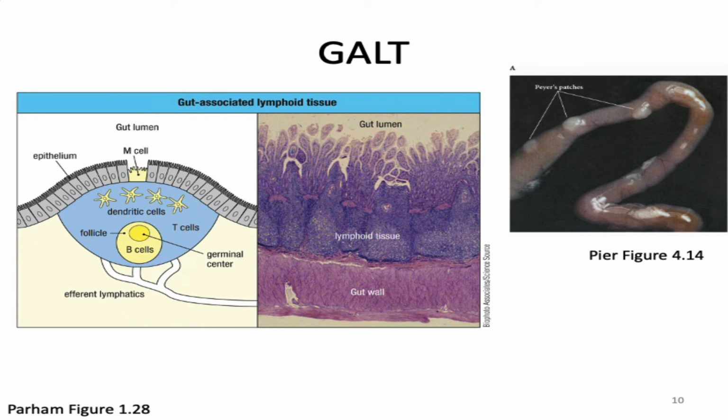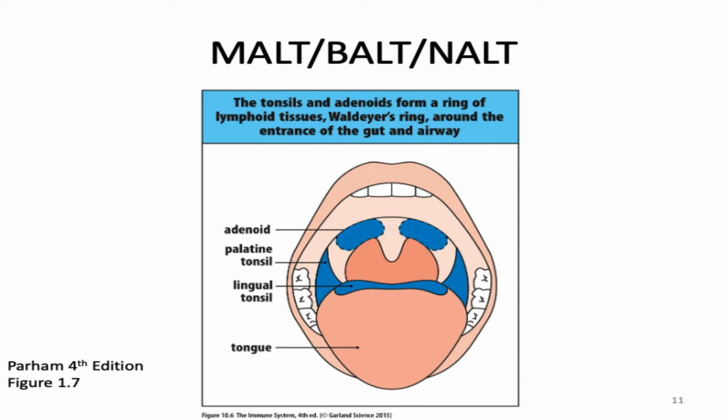You've got similar types of tissue in other anatomic locations as well. In general, we group all of this as the mucosal associated lymphoid tissue, or MALT. Sometimes, if we want to get really excited, we might talk about just the stuff in the bronchial area, the bronchial associated lymphoid tissue, or BALT. Some people even get really excited to think about the lymphoid tissues in your nose. That will be the NALT. So we can come up with all sorts of wacky acronyms here.